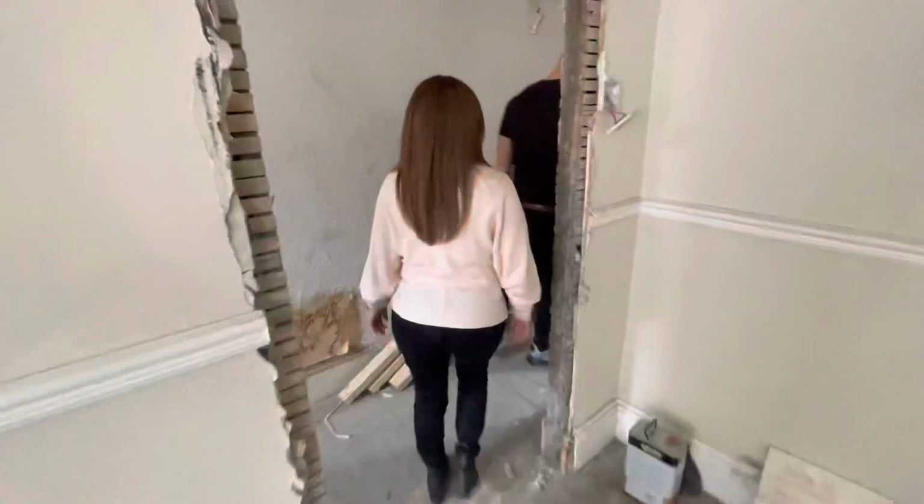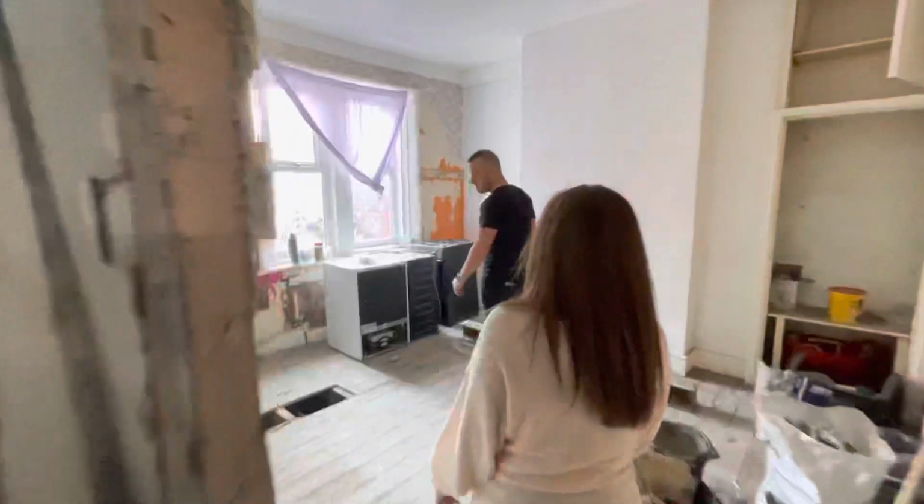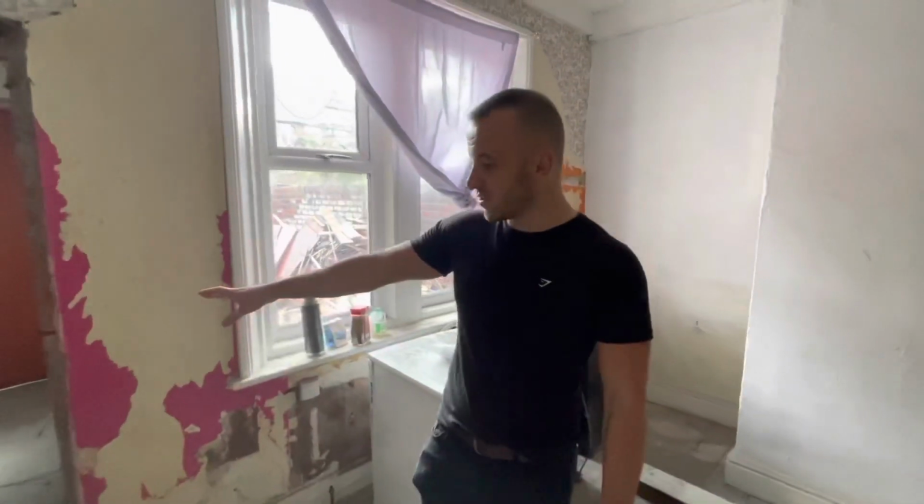Nice. Coming in hot. So what's all this area going to be down here? Another bedroom? No, this isn't going to be a bedroom. The kitchen is quite small through here.